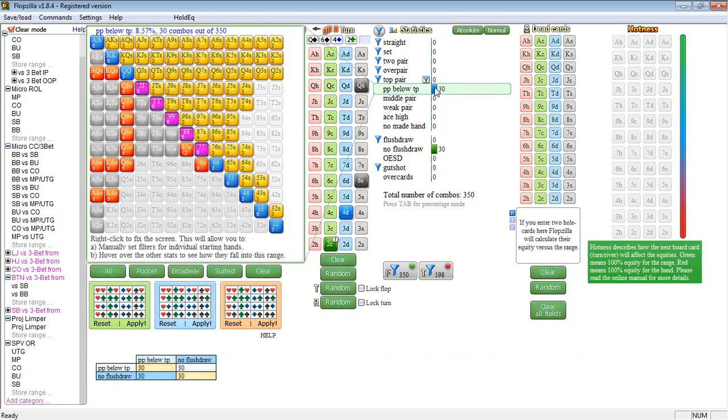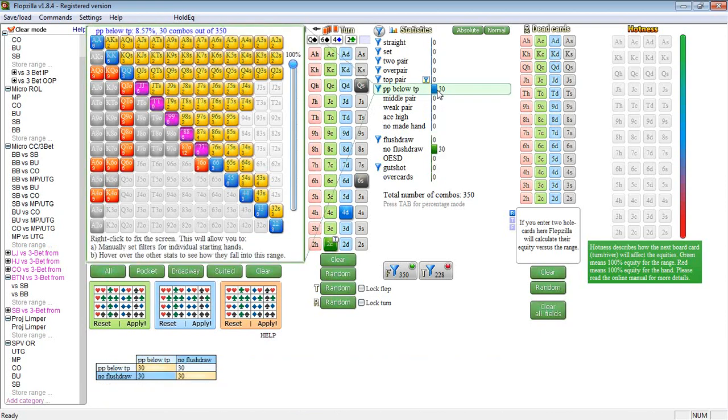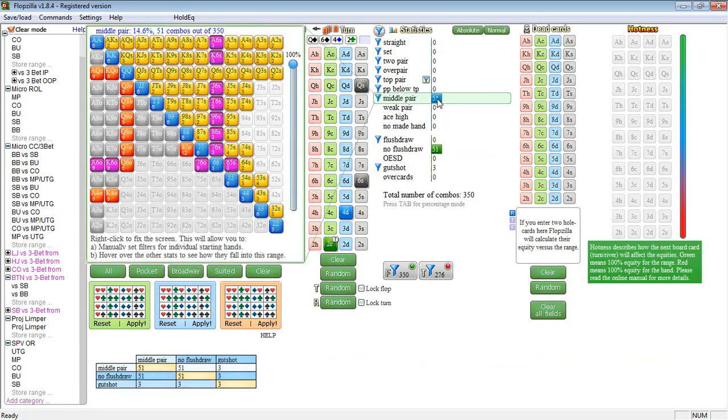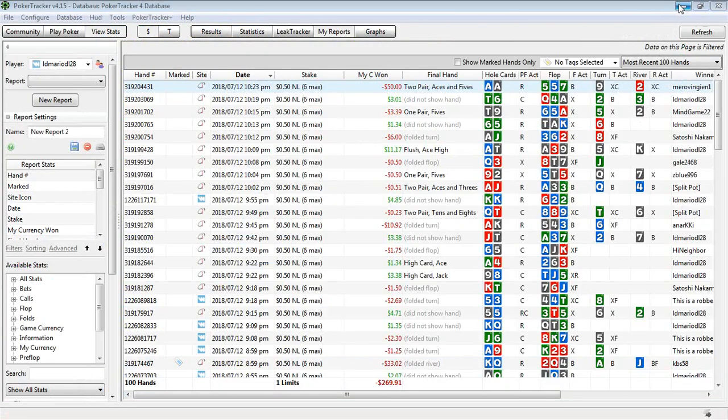So we can be betting our pocket pairs below top pair. That brings us to 228. And maybe even just double barreling our middle pairs here. Probably a little bit ambitious here with the middle pairs. But yeah, the bottom line is here, we could definitely be betting jacks here.